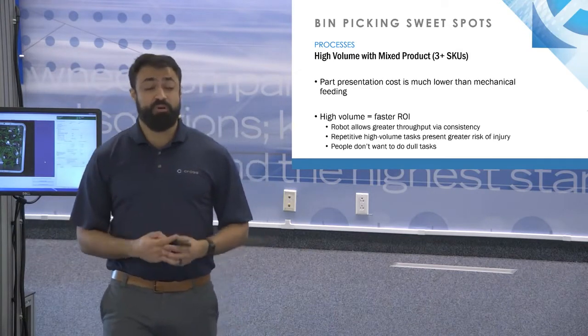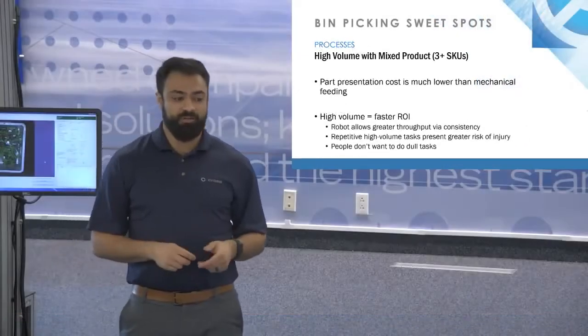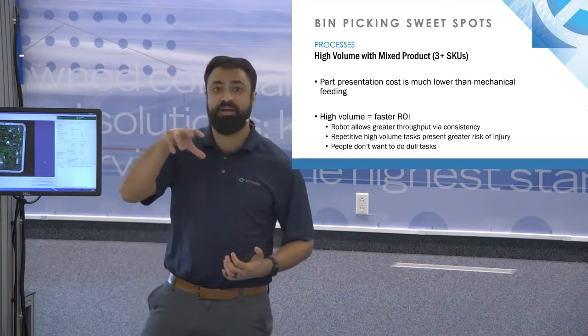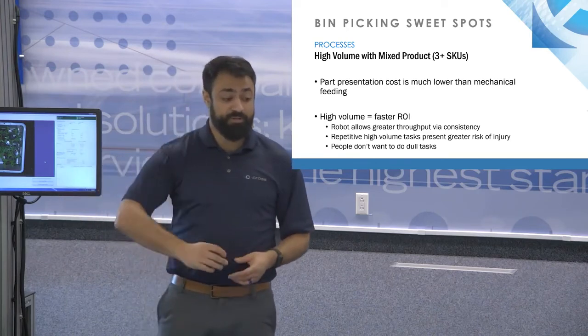High volume with mixed products. The rough cutoff I've put here is 3+ SKUs, and that specifically is the point where bowl feeding ceases to be cost effective over bin picking, right? 2 SKUs, okay, maybe you could make that work. When you get into 3 or more unique parts, buying individual bowl feeders for each part number looks uglier and uglier. So with high volume and mixed product, your part presentation cost is going to be much, much lower if you can bin pick all of that with the same system, versus, honestly, probably even nested trays if you have that many products.